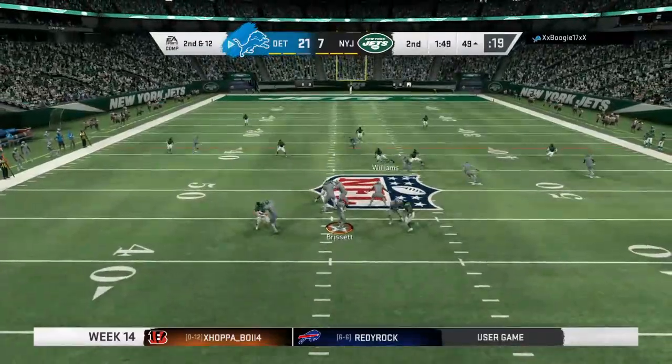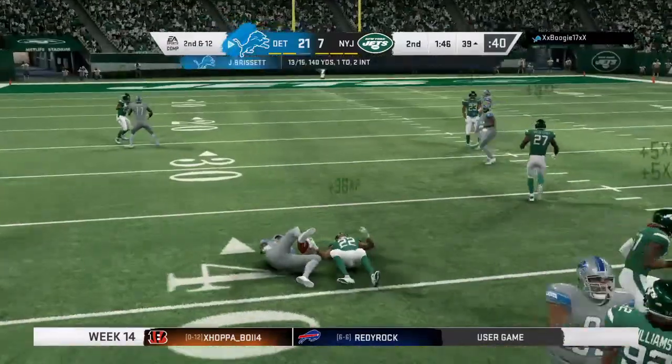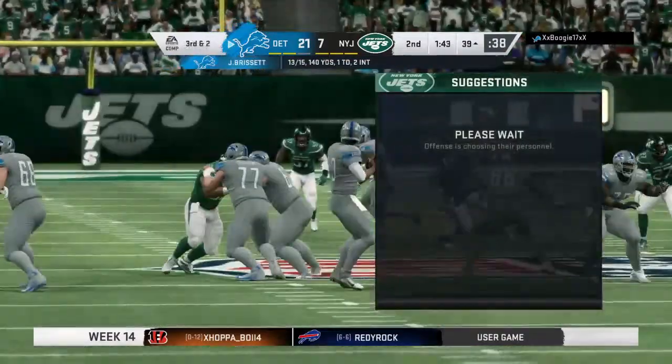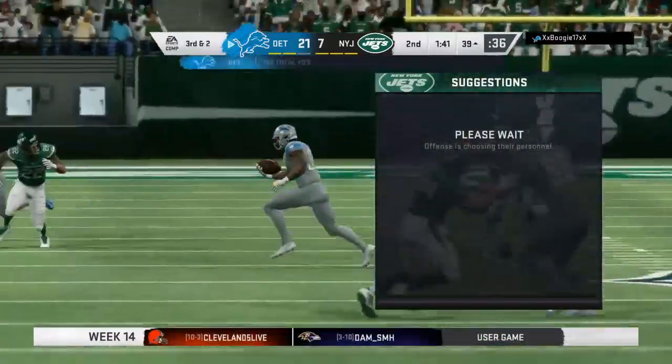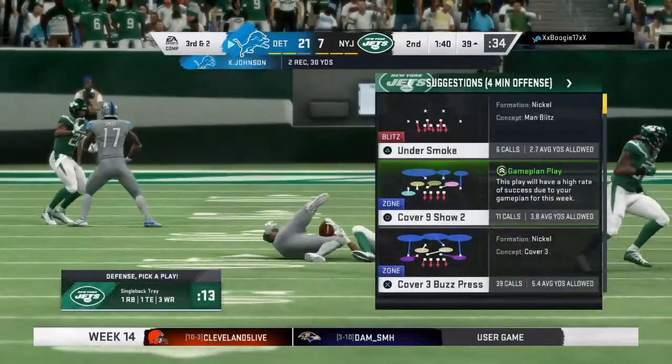Another try after the first down sack. Brissett, and he'll get it inside the 40 to the 39. Well, this is how you shake the thoughts of that interception on the last drive. You come out and start this one 4 for 4.